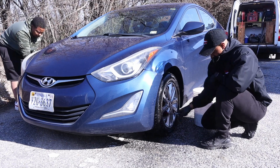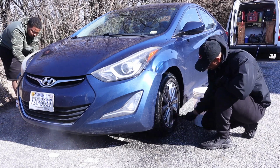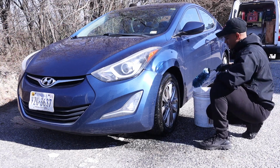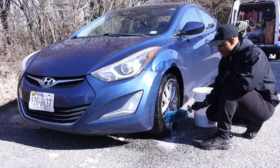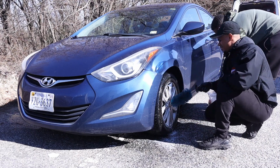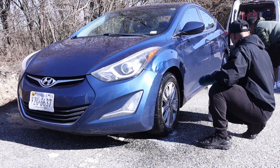And then she'll come back around, rinse them off, and then I'll come with the super clean and go ahead and start scrubbing and loosening up the dirt on the wheels and tires and the rims and the lug nuts, right? So this process could probably take you anywhere from 10 to 15 minutes in all, right?